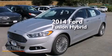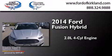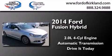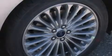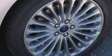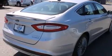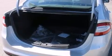This is a brand new 2014 Ford Fusion Hybrid. It has a 2.0-liter four-cylinder engine and an automatic transmission. Its top features include Bluetooth cell phone integration, a rear-view camera, keyless ignition, a sunroof, heated seats, a premium audio system, satellite radio, a multi-link rear suspension, aluminum wheels, and traction control and stability control systems.